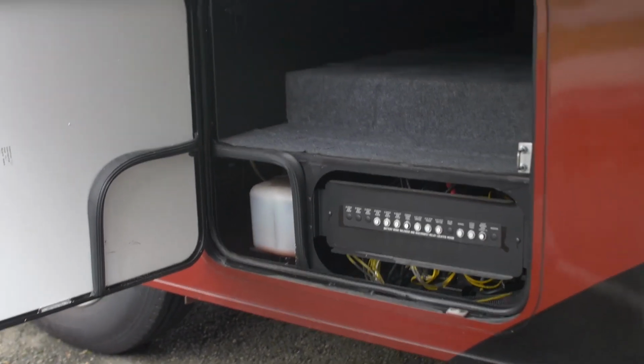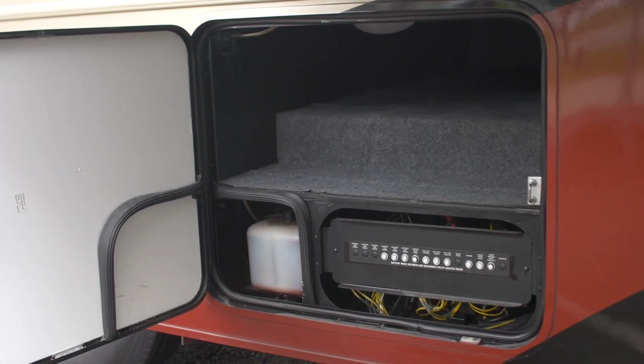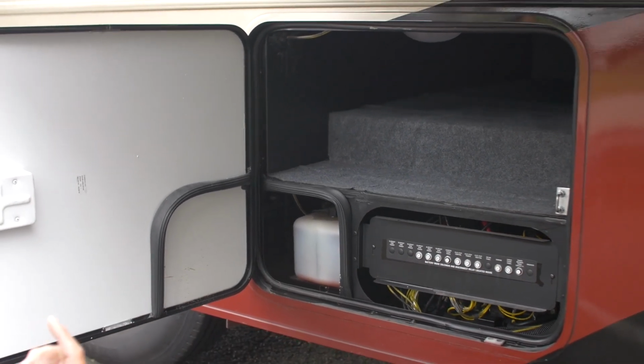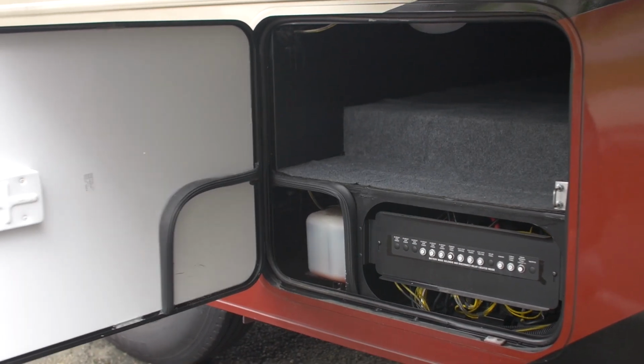Look, long, deep storage. You can put quite a bit of stuff. And the fuses, they act like breakers. So when one trips, it just pops out. All you need to do is just push it back in. So you don't have to carry unnecessary fuses with you. It's right there. Just push it back in.